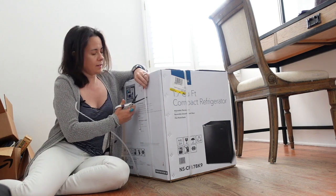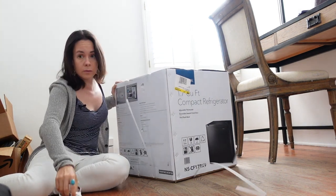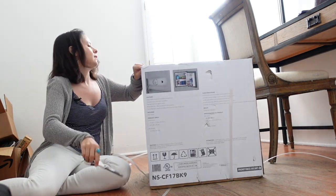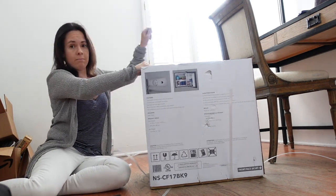I feel like it's been a long time coming. You guys saw I've taken up our whole kitchen fridge in our old apartment. So finally, just a spot for film, which is gonna be nice. So yeah, let's do it. Let's get into this thing. All right, so I'm hoping it fits in that little corner over there. We'll see.